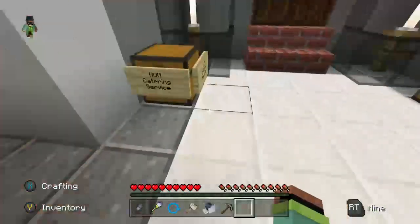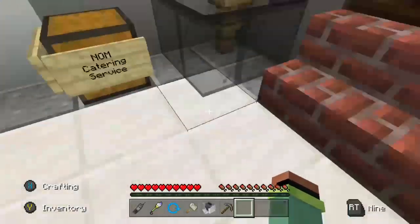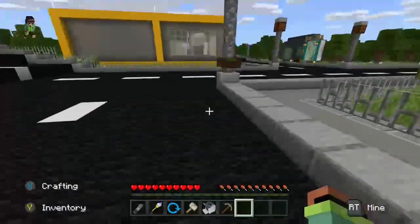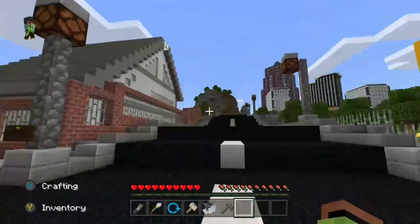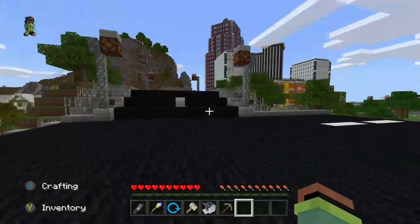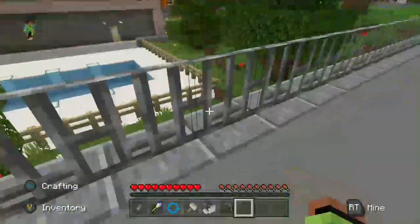Alright, let's see what else is here. Wait, what's this in this chest here? Alright, it says, now create service. All right, boys, let's sell some furniture here. Well, wait, hold on. I'm always wondering what's in those sky towers there. Some tall buildings there. Let's go check that out. Let's see over here. All right, there's more houses there. I don't think those buildings are too.